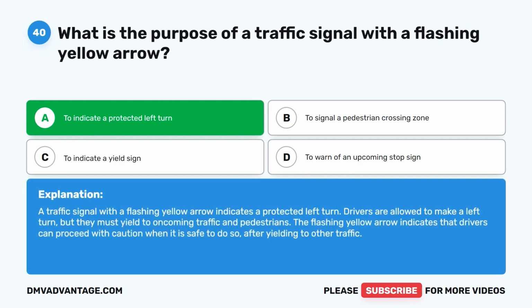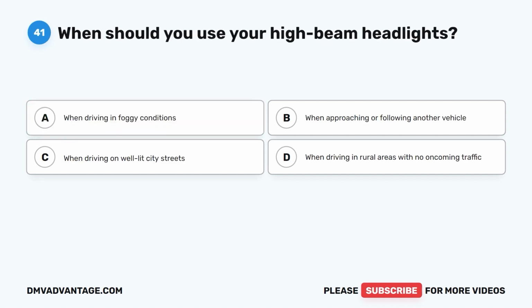A traffic signal with a flashing yellow arrow indicates a protected left turn. Drivers are allowed to make a left turn, but they must yield to oncoming traffic and pedestrians. The flashing yellow arrow indicates that drivers can proceed with caution when it is safe to do so, after yielding to other traffic.